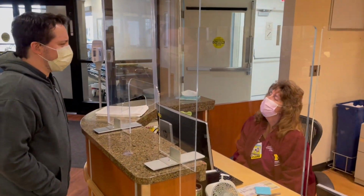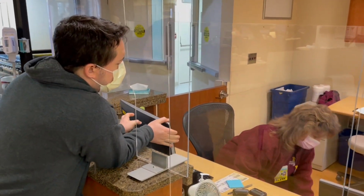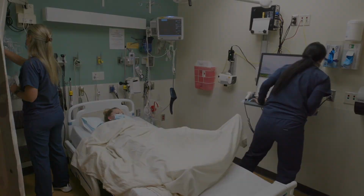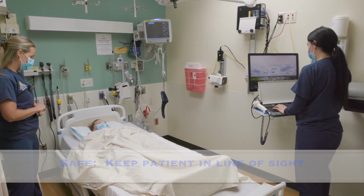When your back is turned, you cannot see a patient or the person you are assisting. Therefore, you cannot see or react if they act out or attempt to approach you. Always keep the patient or whoever you are helping in your line of sight.